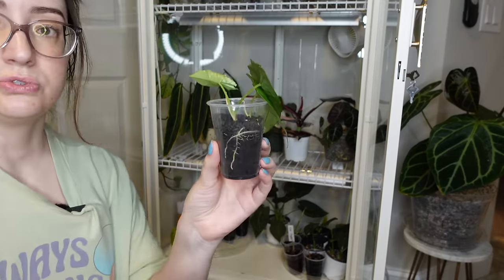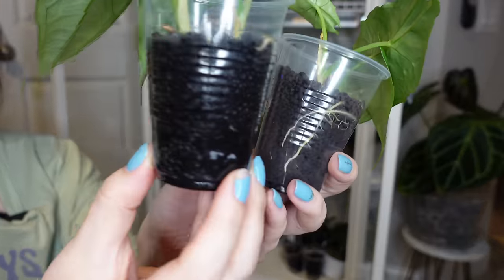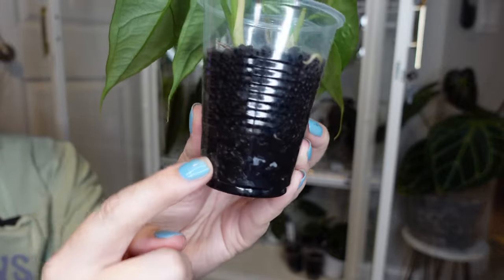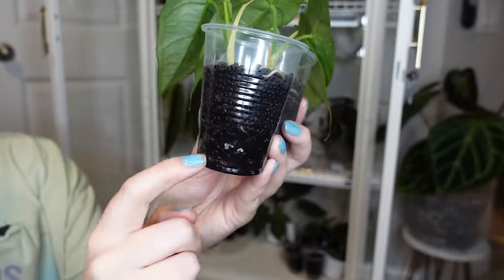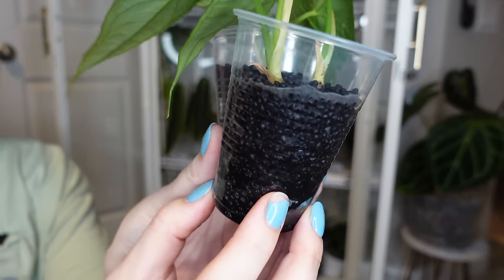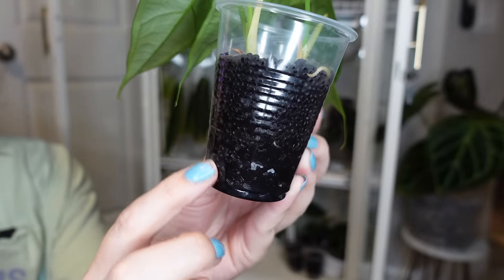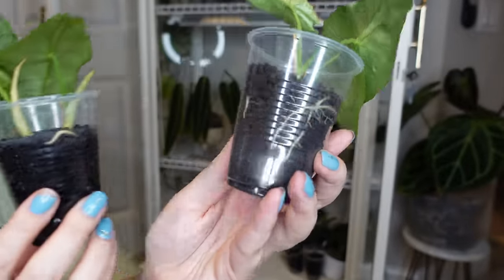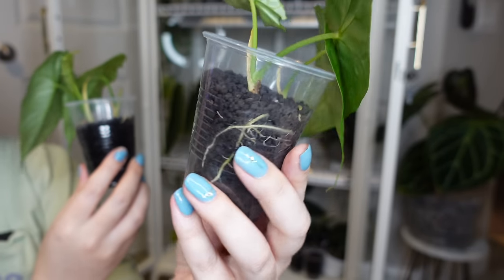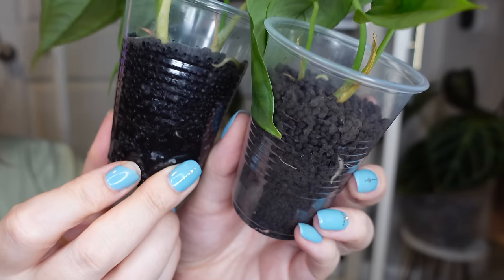So this one is too dry, and this one is still a little moist. So can you see the water level? It's pretty much moist all the way through. You can see the moisture on the plastic, but the water level is kind of low, and on this one it's completely dry. Like there's no moisture on the plastic like this one.